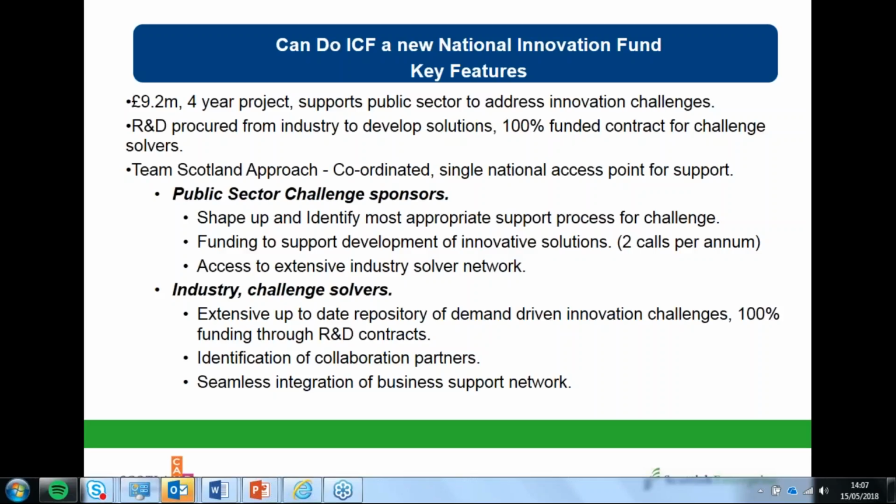And as you would expect, we can provide a seamless integration into the business support. So there's a kind of dual edge to it. But obviously, in terms of yourself, it's about helping you to identify and shape up challenges, providing funding and de-risking the exercise, taking you through the process with a bit of support, and providing access to that extensive industry solver network.